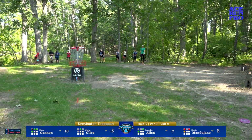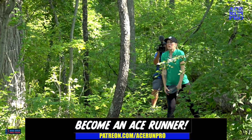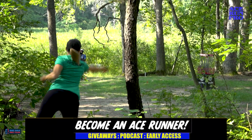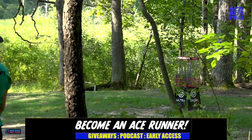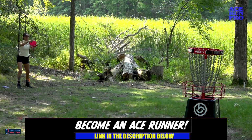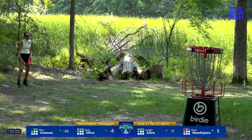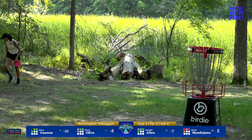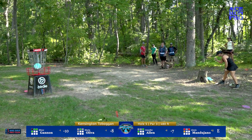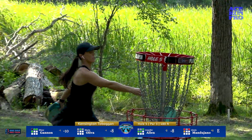Alexis tries to save a bogey from downtown, but doesn't connect. Missy trying to save par from outside the circle. Hits the top of the basket and pushes deep. Maria Oliva misses the par putt after playing the hole for par. Allen for birdie. Yes, it's in. What a great birdie.